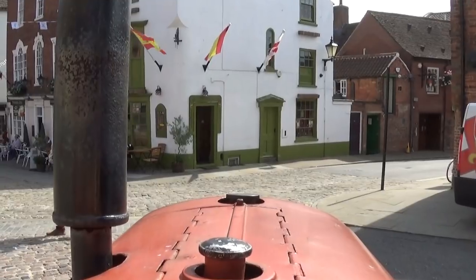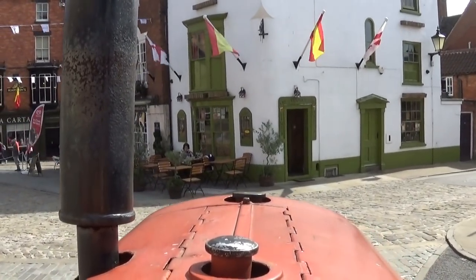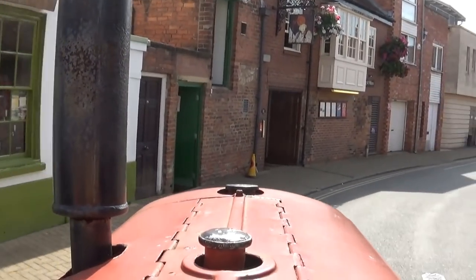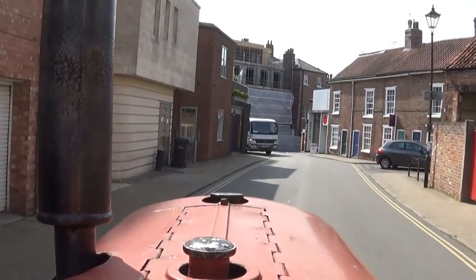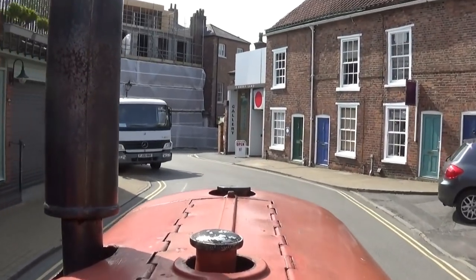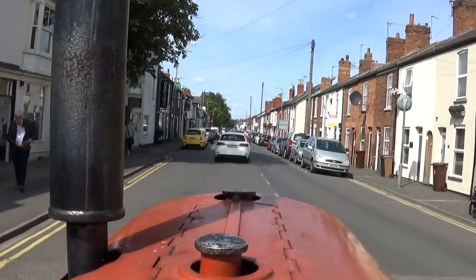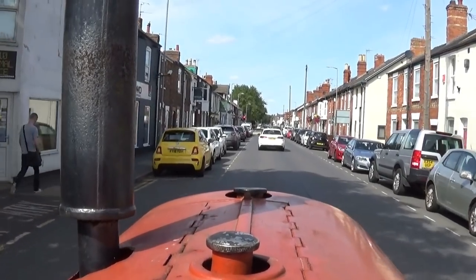Right, so having had a nice little time and got my photos, as you've seen, I'm back down here again. What I've done is I've just taken you a little way down here because you've seen it all, and then I've taken you down Burton Road. Now, just over the traffic light down on the left-hand side is the Museum of Lincolnshire Life.